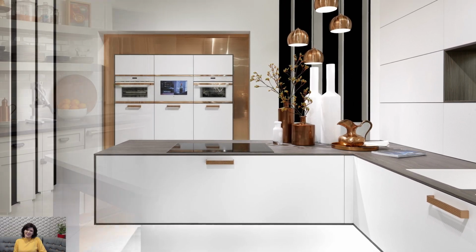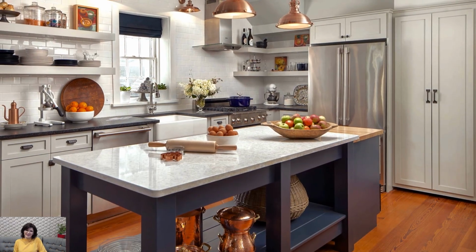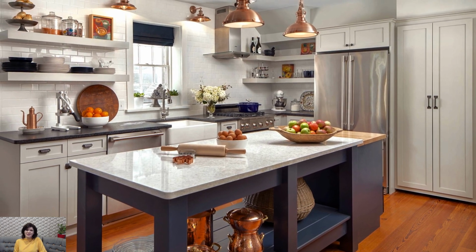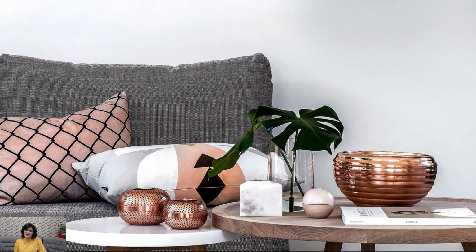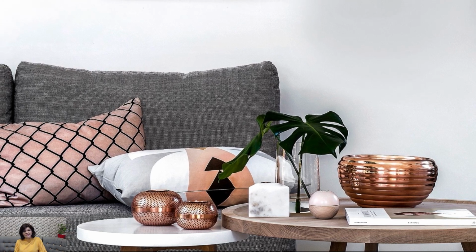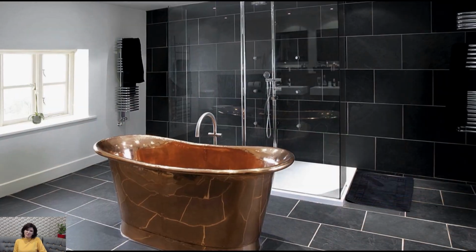Copper has emerged as a stylish trend in interior design, adding warmth, sophistication, and a touch of glamour to any space. With its rich, reddish-brown hue and lustrous finish, copper accents infuse a sense of luxury and elegance into both modern and traditional interiors.